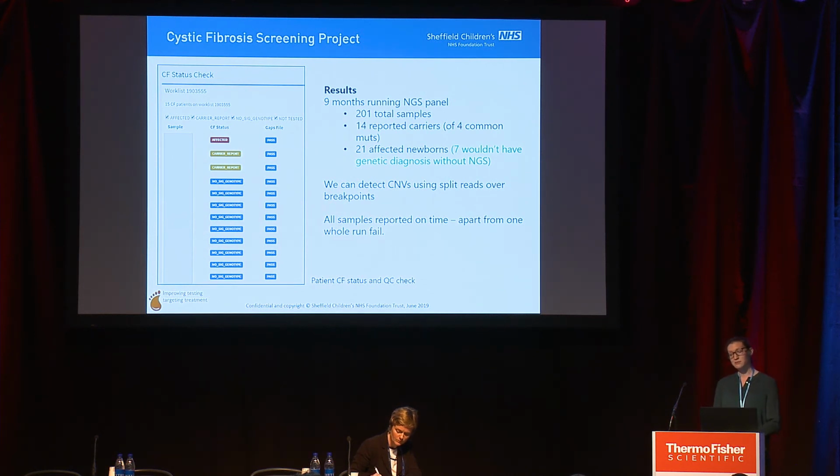We've had all the samples reported on time, apart from 1 run, where all the samples failed, so that's a problem that hasn't happened since, so hopefully we can improve on that. So overall, we've still got 2 months of this pilot project, so we're still going to be running it for a bit longer. And after that, it's going to be up to the newborn screening committee to see whether we actually carry on with this method. But hopefully they'll see that it's a bit beneficial over the current SNP array method, so they'll try and use it.